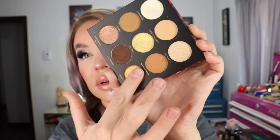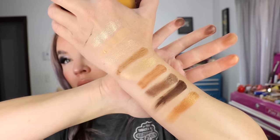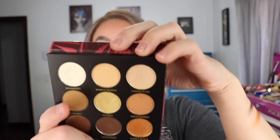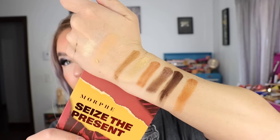And then this last one. So that one right there is called the Seize the Present. Right there. And then the next one is the Share the Secret Artistry Palette. Same amount of product, 11.1 grams or 0.39 ounces of product across 9 shades.